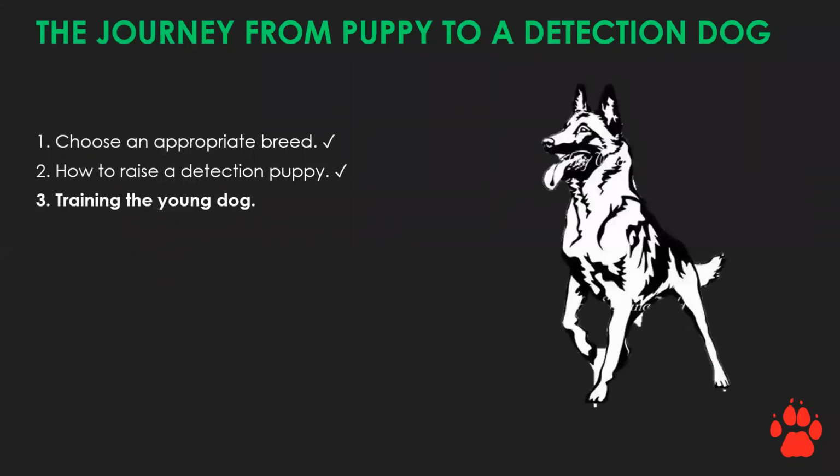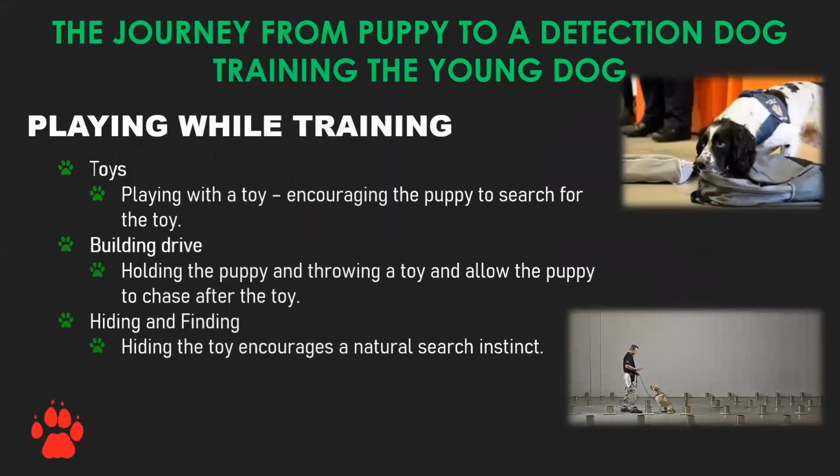Okay, so we've chosen the breed, we are raising a detection dog, and now we want to start training the young dog. Like I've said, training is playing, playing is training. So we can use a toy, a ball, a Kong, any different toy that you'd like, and we will encourage the puppy to search for the toy. Because we've chosen a breed with a very high drive, we prefer to choose dogs with high drives. It makes it easier for us, easier for the dog. So we will play with the toy, throw the ball, and while we're throwing the ball, the puppy chases after the toy, brings back the toy, and you can throw another toy.